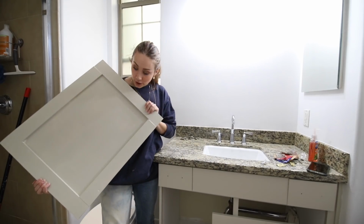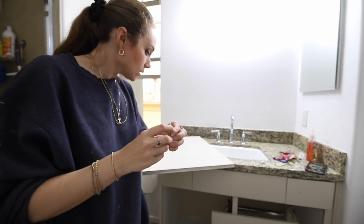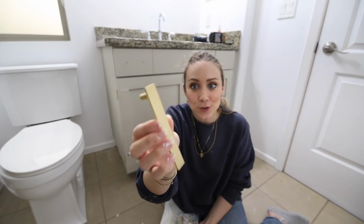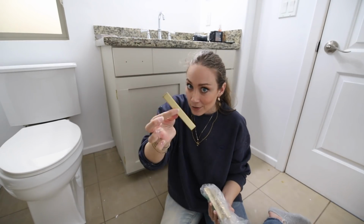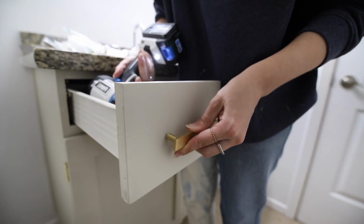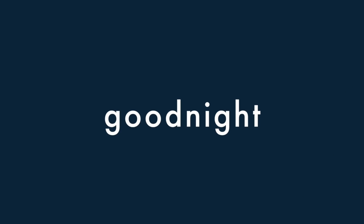Okay, so we need to do one more coat on our doors just to make them extra finished. I just got these little gold hinges from the hardware store. Handles on. I just ordered these on Amazon. They're super sleek and gold. And since we're going with mixed metals, the light will now go with the handles, and then we'll have the faucet be silver with the toilet paper holder silver, with the shower door silver, and then black accents. So pretty!